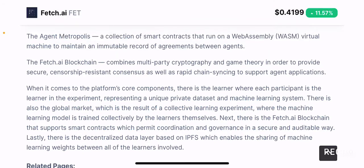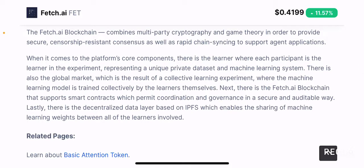The Fetch.ai blockchain combines multi-party cryptography and game theory in order to provide secure, censorship-resistant consensus, as well as rapid chain syncing to support agent applications. Again, the fourth and one of the most important components of the Fetch.ai ecosystem is the blockchain itself, which basically combines multiple party cryptography and obviously includes game theory in order to provide secure censorship-resistant consensus, as well as rapid chain syncing to support agent applications.